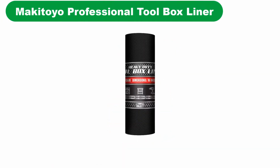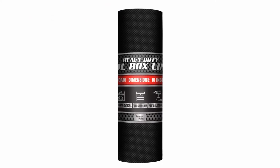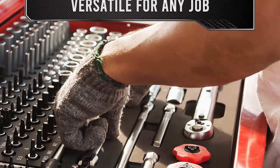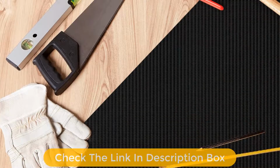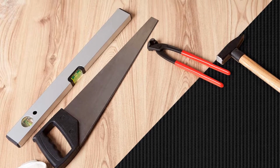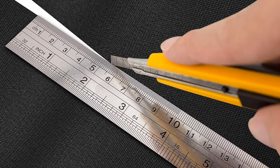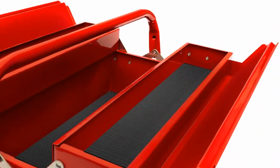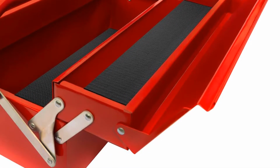Number 3. Our third best pick is Makatoyo Professional Toolbox Liner. Makatoyo is one of the newer options out there when you are talking about toolbox drawer liners, which is still a great option for many thanks to the given price tag, as it is a great entry-level option. This Makatoyo toolbox drawer liner is the cheapest option given here, which makes it perfect for all those who are on a tight budget. Since this is a highly affordable option, its given size of 16 inch x 6 feet is to be expected. Thankfully, it is still made out of a highly durable and solid polymer material, making it great for many. Another similarity between this and higher-end options out there, this one is also a black-colored option.